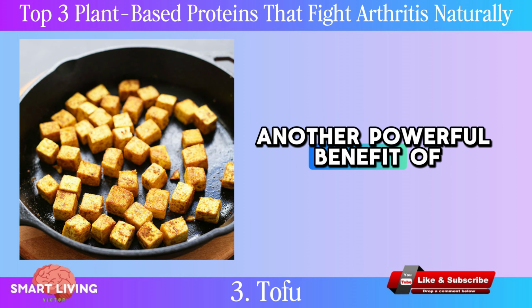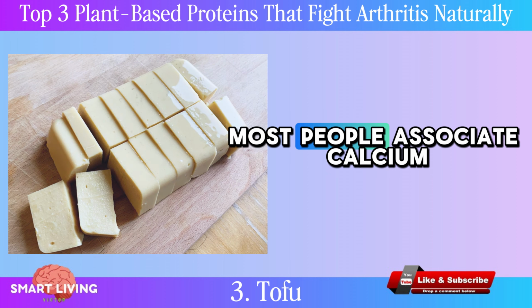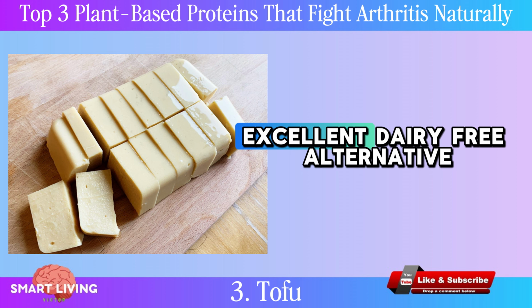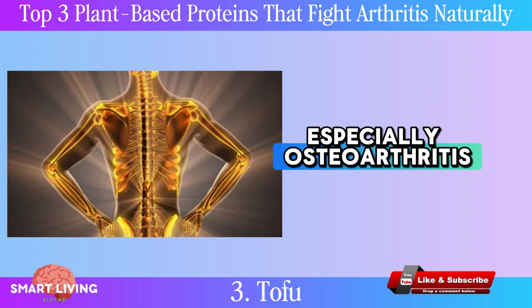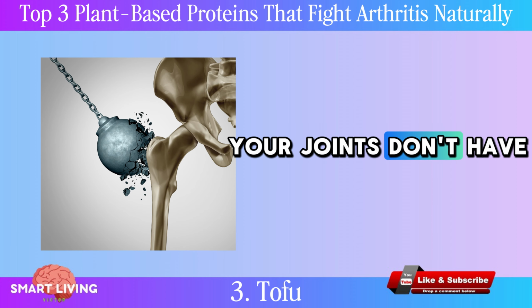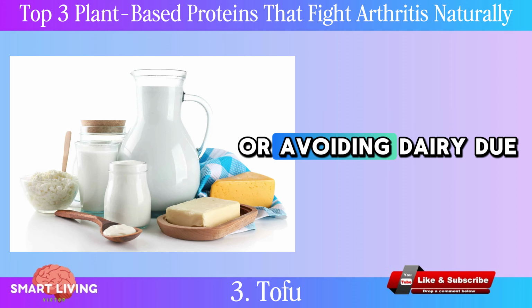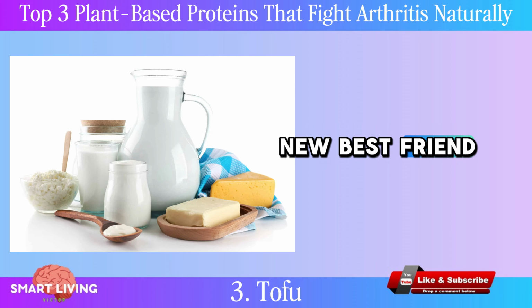Another powerful benefit of tofu is its high calcium content. Most people associate calcium with dairy, but tofu offers an excellent dairy-free alternative. If you suffer from arthritis, especially osteoarthritis, maintaining strong bones is essential. When your bones are strong and stable, your joints don't have to overcompensate. If you're lactose intolerant or avoiding dairy due to inflammation concerns, tofu can be your new best friend.